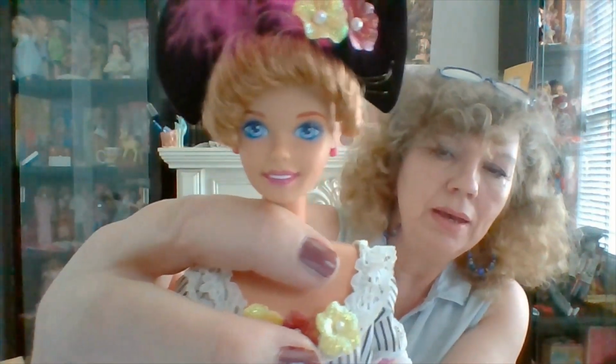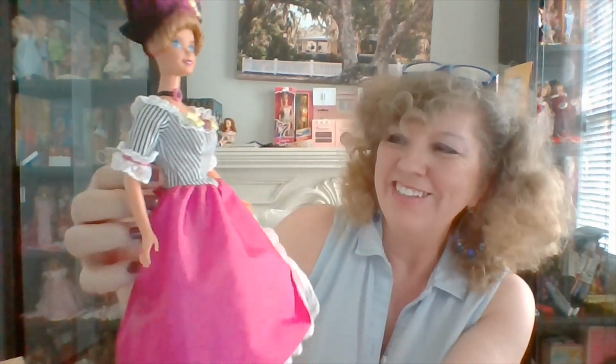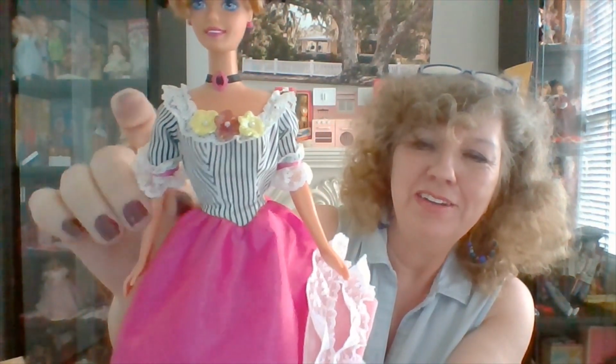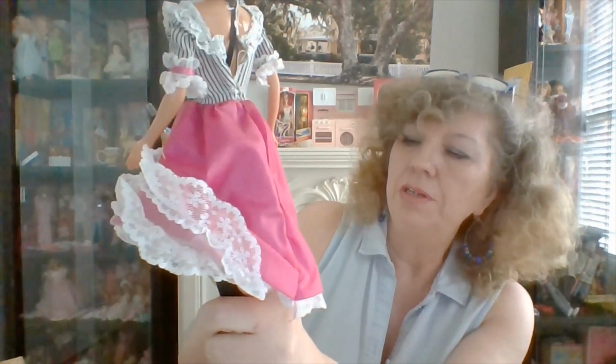Love the eye makeup on her. Love her hair. Love this dress. I want a dress like this. It's so adorable. It has the elastic and lace right at the sleeves. And this is a satiny, I don't know what material you call this. Again, I'm not too good on that. But that's my French. So let me get them all together.